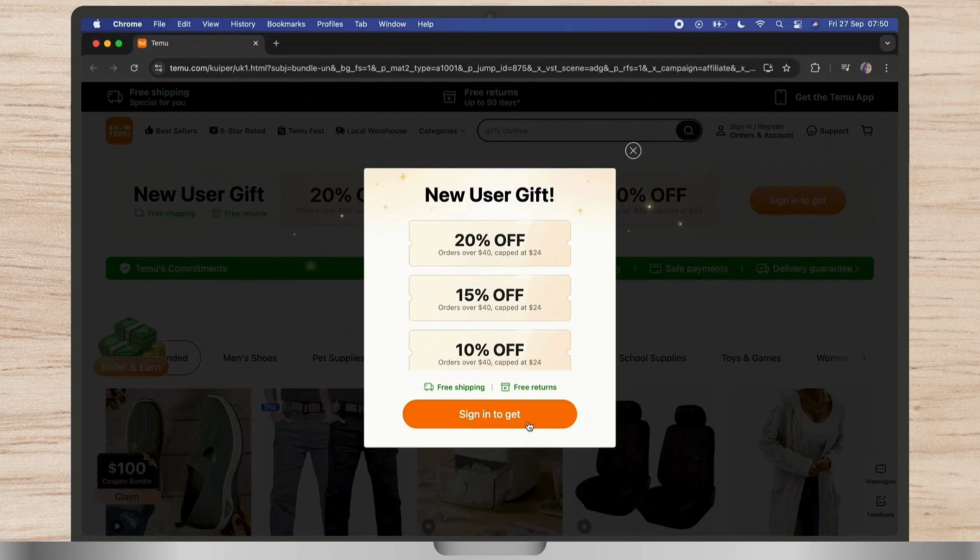Then, this interface will be seen where you will get a user gift. You can get 20% off, 15% off, and 10% off with free shipping and free returns. You just have to simply sign in to get this new user gift.